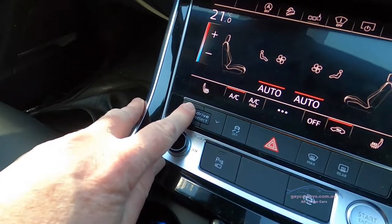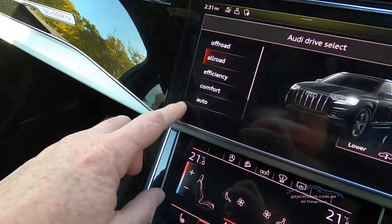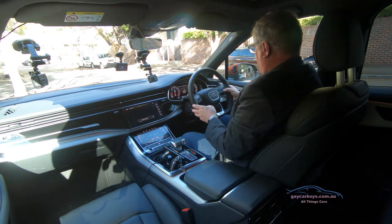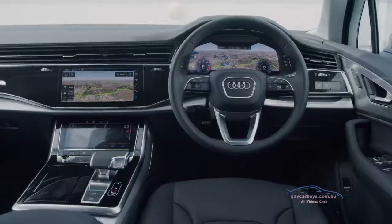There's drive mode select, and this is where you can raise or lower the suspension or choose a drive mode that best suits the driving conditions. If you can't be bothered, just leave it in automatic and the car will do it all for you. But it's the drive that makes this thing truly remarkable. The best thing by far about having such a big car, whoops, turn that down. I'd love to let you hear what the Bose sounds like, but I can't, as you know. The YouTubes will have a fit.